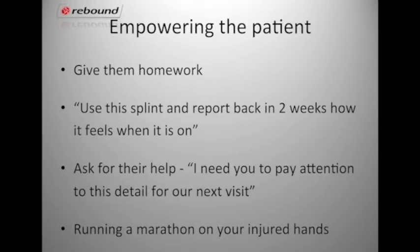Empowering the patient. I think we all try to do this, right? This is more getting them to buy in, and I find it to be super important for overuse injuries in the workplace, because some of them can really linger. And so they need to have some homework, things that they can do to help themselves. Whatever that is, whether that's with a tendonitis problem, trying to change this activity and this activity, or if it's wearing that splint that they actually do need, it's super important. And I guess that ties into this one here, asking for their help.